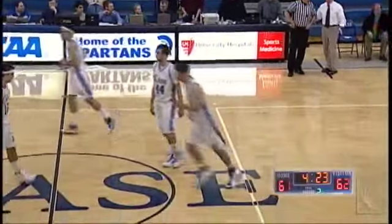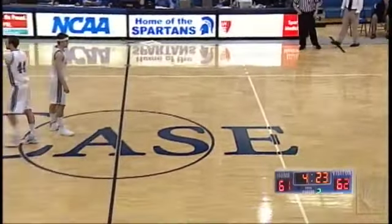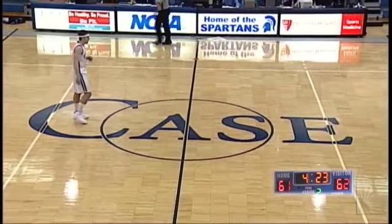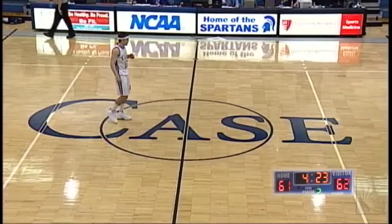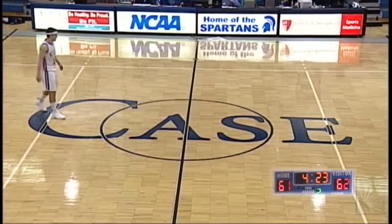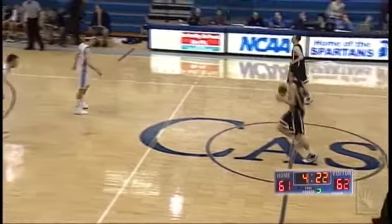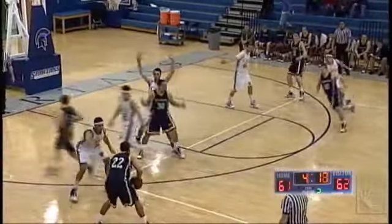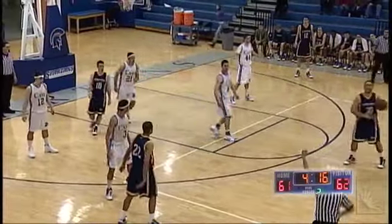Emory will have the basketball. Case will set up on defense. Just to reset this game for you, in the first half, Case was in control a few times, up 11 on three different occasions. Never in total control, though, because Emory always battled back. They drew within three at one point. Case worked it back out to an eight-point lead at halftime.